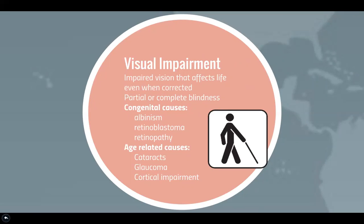And cortical impairment is actually fairly interesting, which can relate to trauma as well. But it means the problem isn't in your eye, the problem is in your brain. So my eye is working fine. If I were to just record what was being reflected on my retina, it'd be perfectly fine. The problem is that the connection between my eye and my brain isn't processing the image. And so it's a really interesting impairment. Very rare though.